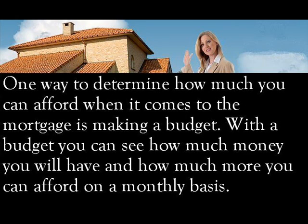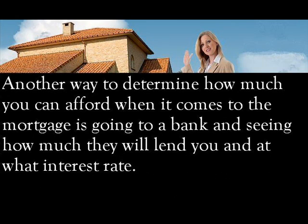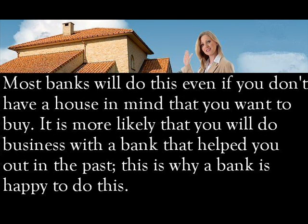With a budget you can see how much money you will have and how much more you can afford on a monthly basis. Another way to determine how much you can afford when it comes to the mortgage is going to a bank and seeing how much they will lend you and at what interest rate. Most banks will do this even if you don't have a house in mind that you want to buy. It is more likely that you will do business with a bank that helped you out in the past. This is why a bank is happy to do this.